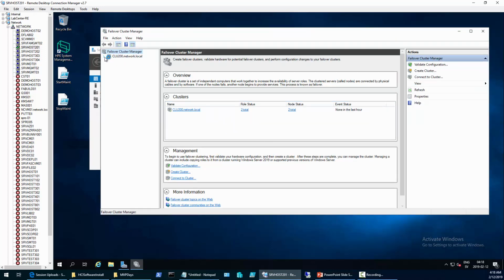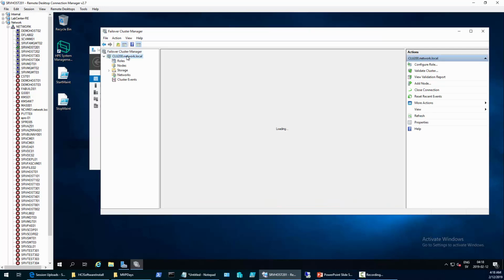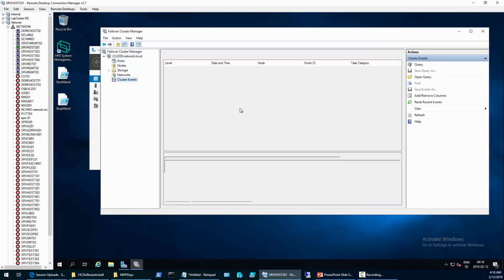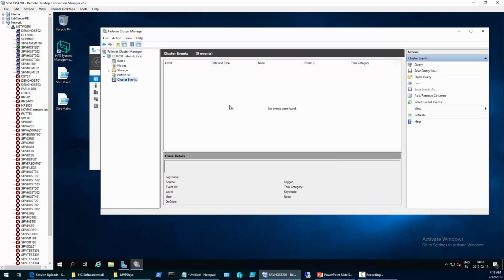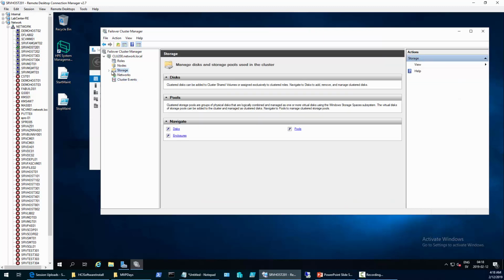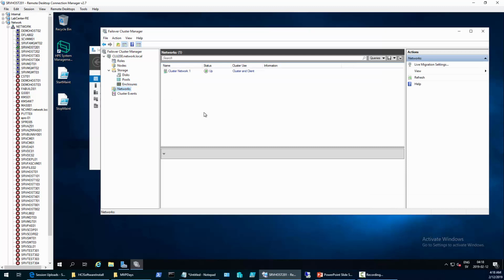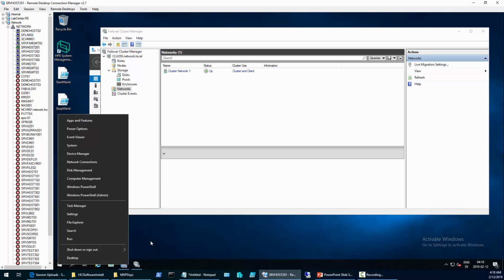And the first thing I want to do is see that everything looks nice. I don't have any weird issues. In this case, I don't have a witness. I should have that since it's a 2-node cluster. I want to see that I don't have any bad cluster events. I want to verify that everything looks good, and I don't have any weird configuration or anything like that. You can manually check things, or you can use PowerShell to do so as well. So it looks good.